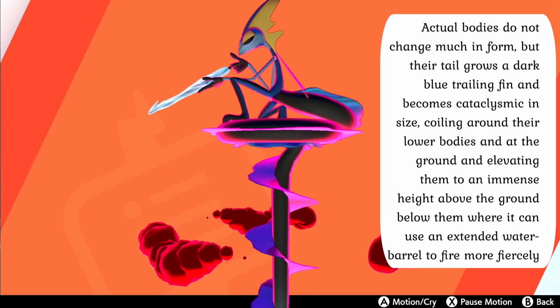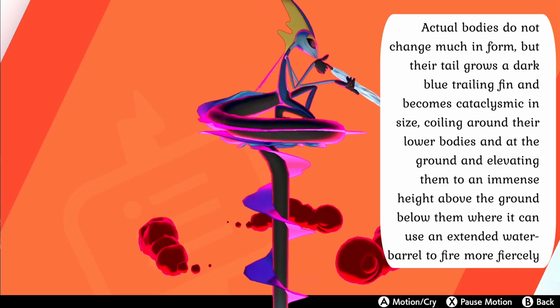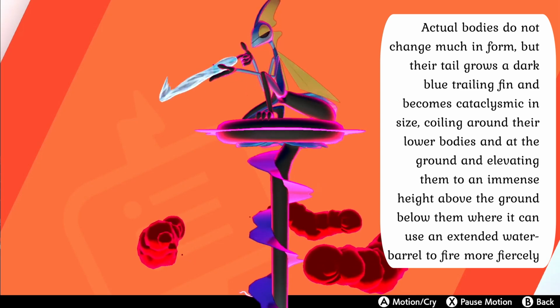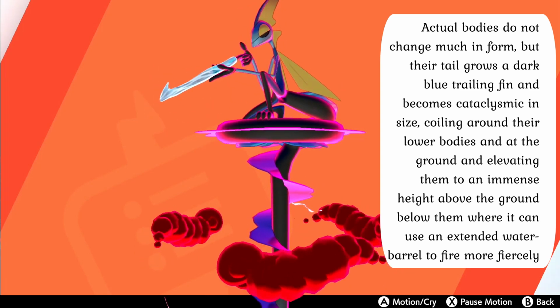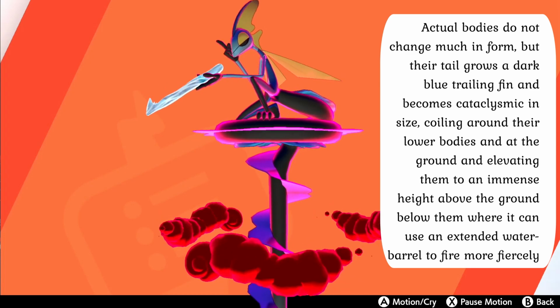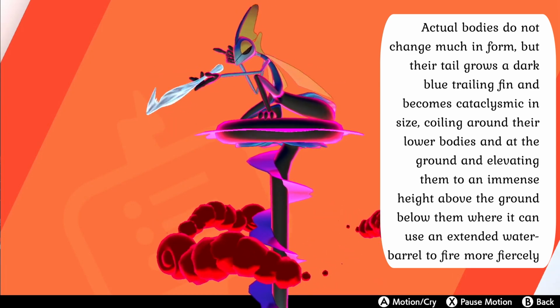Lastly, it is noted that these creatures have access to a Gigantamax form, and in this state, their actual bodies do not change much, but the tail grows a dark blue trailing fin and becomes cataclysmic in size, coiling around their lower bodies and at the ground, and elevating them to an immense height above the ground below them.